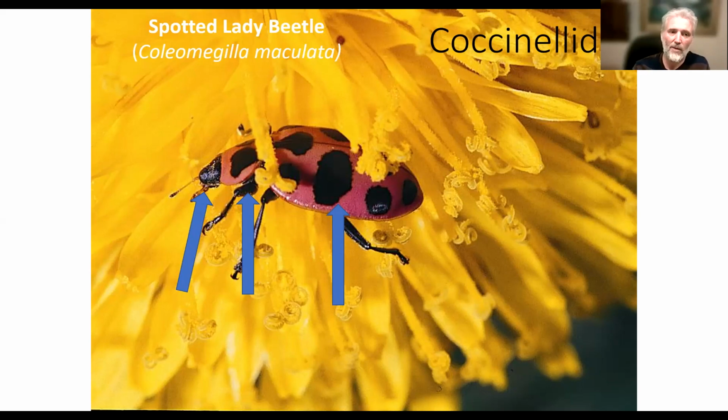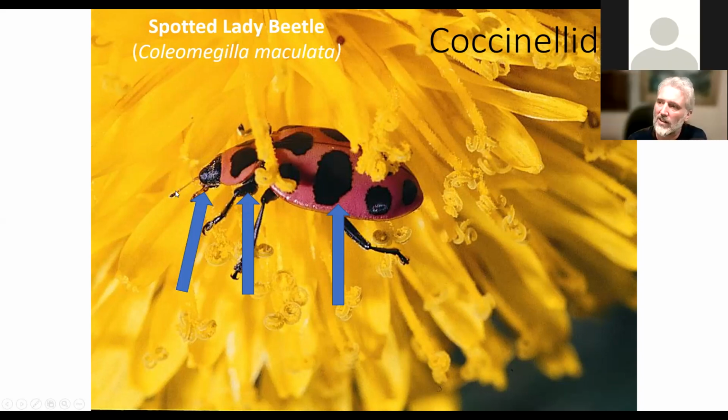Other things that help us recognize this as a lady beetle: generally, if you look at the front, I'm not sure if you can see my little pointer there, but they have these short antennae that are never as long as the head and pronotum combined. They have a weak little club. We often call it clavate, but this weak little club on the end almost looks like a thin bat.